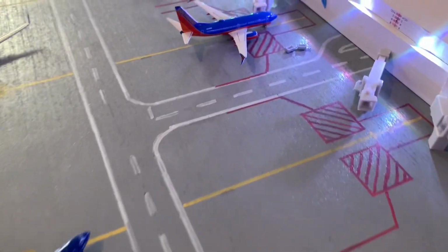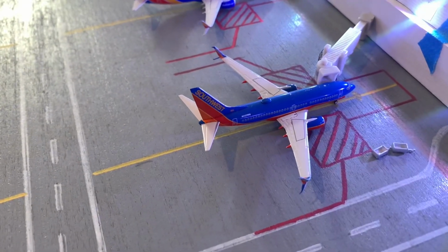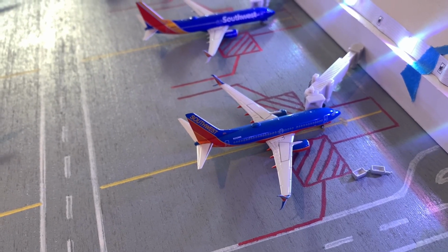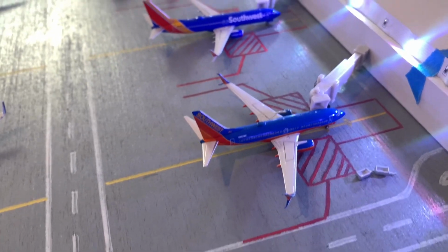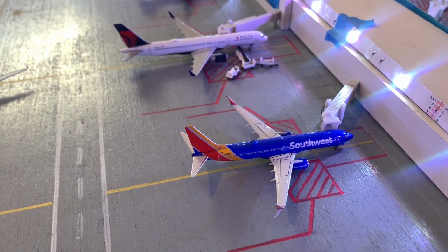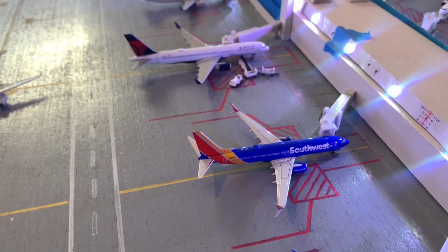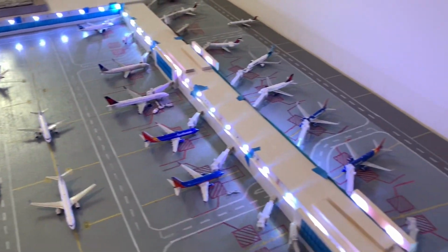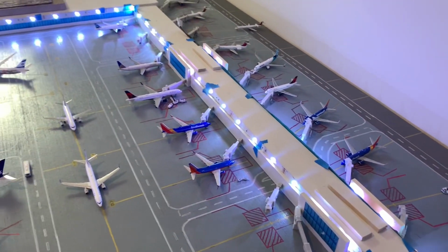That's that one. Right here, 737-700 Canyon Blue, old livery. It's going to be heading out to Pensacola, Florida. Came in from St. Louis. And we got a 737-800 here, going to be heading out to Houston Hobby. Came in from Fort Lauderdale. So a lot of Florida flights and stuff. Pretty cool. Haven't done those with Southwest very much, so it's cool having an airport at a different location.